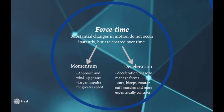And on the opposite side of that, in order to manage those great forces that are created, there needs to be a deceleration phase, which you saw in the lacrosse shot. It takes more time to decelerate, but it is able to manage the forces so that someone doesn't fall over. Especially important for this deceleration are the core, the biceps, the rotator cuff muscles, and other muscles. They all eccentrically contract to decelerate the body over time.